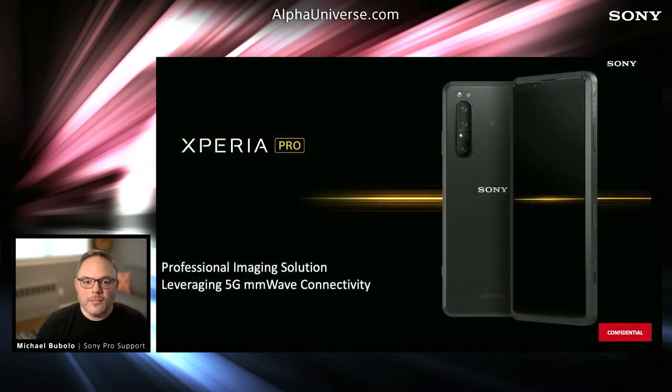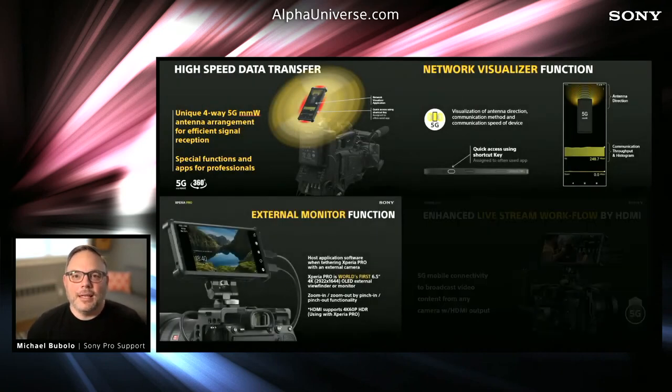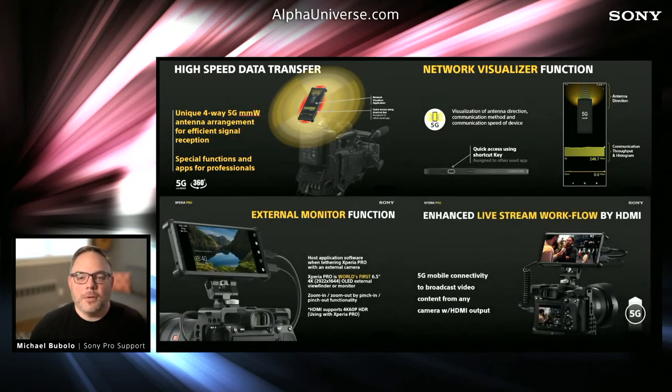Xperia Pro, absolutely phenomenal. Hopefully it doesn't get lost in the shuffle of the announcement today. But this too, the long-awaited Xperia Pro, gives us a 5G millimeter wave cell phone that also acts as a 4K monitor that you're able to do live streaming and be able to send live video out in the field while using a professional camera like an Alpha 9 Mark II or a A1 or an Alpha 1.